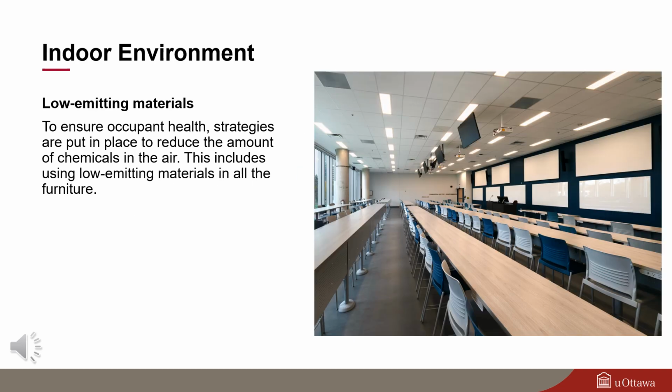The indoor environment category focuses on occupant health and well-being. It sets minimum requirements for air quality performance. To ensure occupant health, strategies were put in place to reduce the amount of chemicals in the air. This included ensuring that all newly purchased furniture uses low-emitting materials to reduce off-gassing.